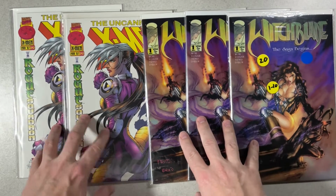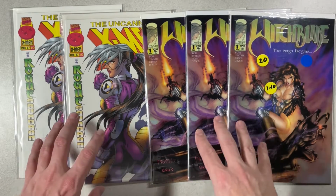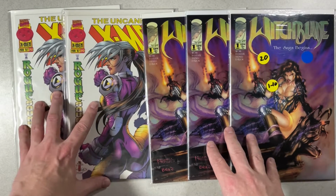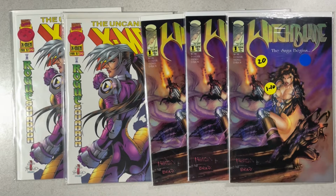You know, these books here, the Uncanny X-Men 342 variants, the Witchblade #1s, these are good modern books that when graded, and if in high grade, specifically 9.8, can command a higher value. So it's buying with the intention to add future value to my collection beyond just the bulk number of comics I own. Trying to buy strategic comics that I can afford.